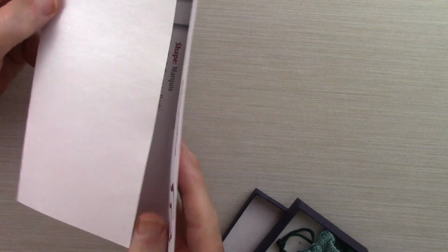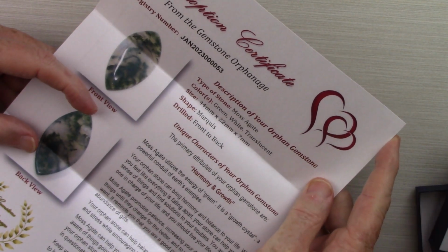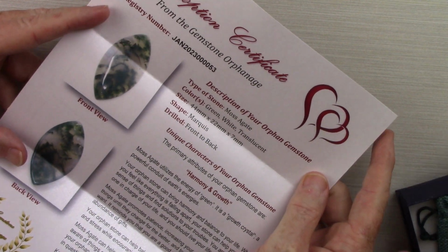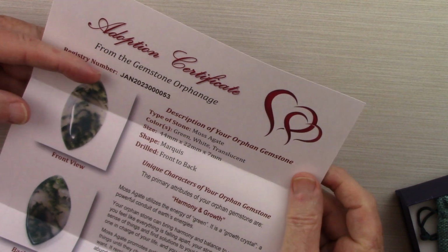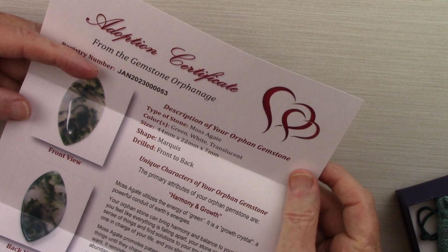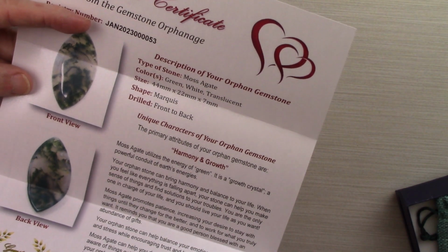So this is all the documentation. This is what you get whenever you adopt something. You get an adoption certificate. In this case, it also contains a registration number. Every one of our orphan gemstones is put into a registration database.